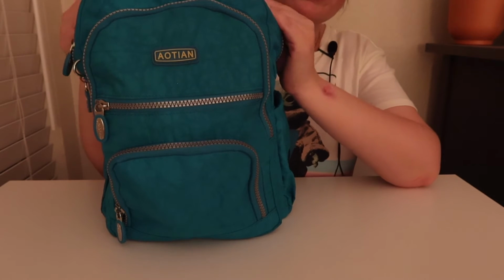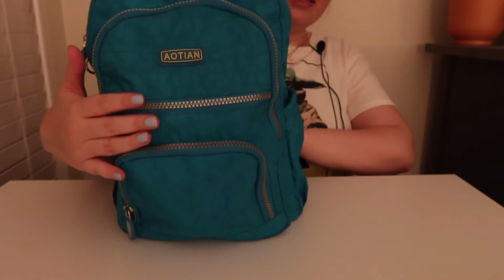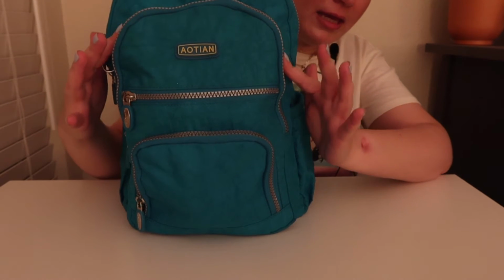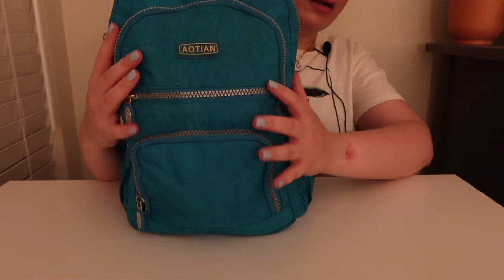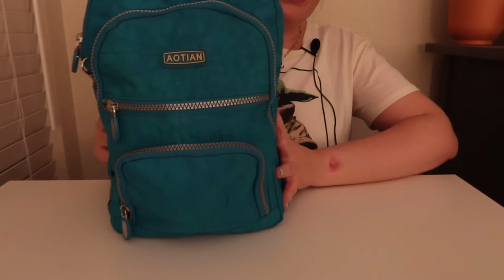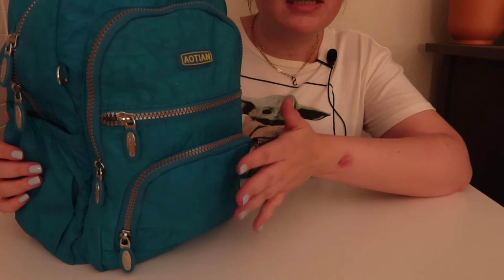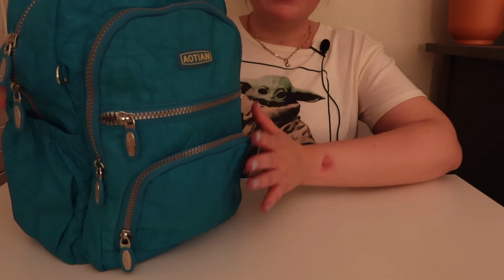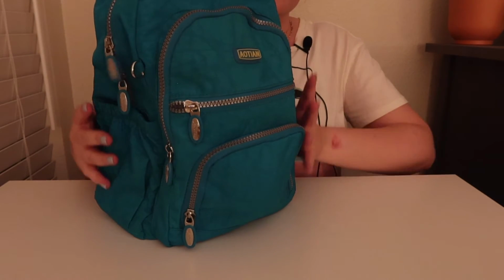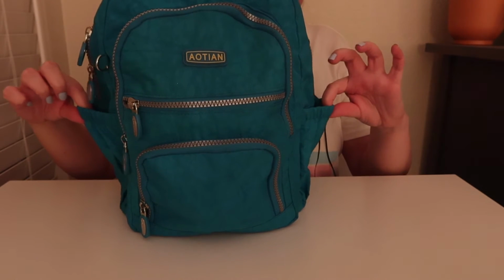So this is the backpack. I'm sorry, it's a little hard to see, but it's got a little pocket here, another zipper pocket, a small to medium pocket. There's a lot of pockets on here, and then a bigger pocket here. So I'll go through the things I brought. I have them in each pocket. It's actually like a crinkly texture. It's got two pockets on the side.